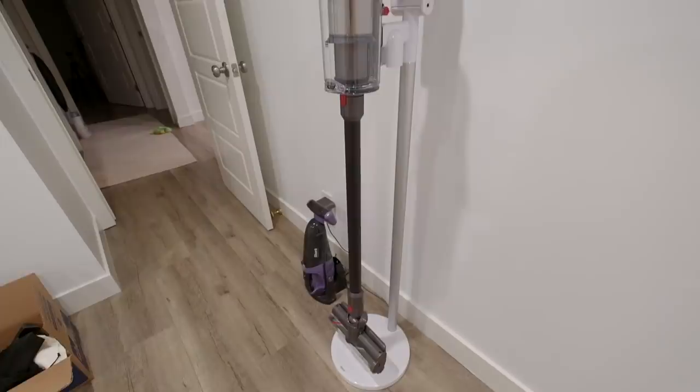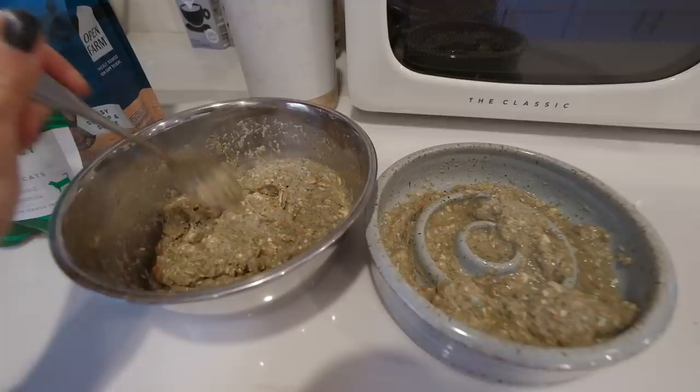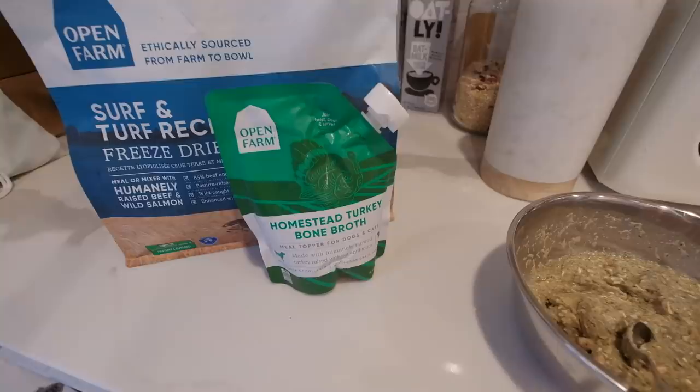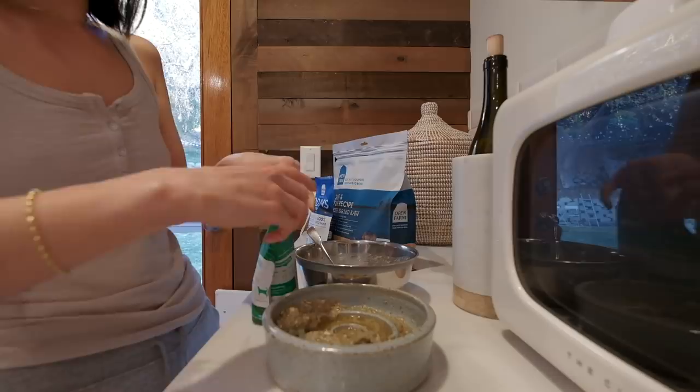It's time for my baby's dinners. You're hungry? Oh, okay. I've been using Honest Kitchen as their base, and I'm gonna add some Open Farm freeze-dried raw and a little bit of turkey bone broth, and I think I'm gonna add a cod skin. They love the cod skins. Just do a little bit. It adds some nice flavor as well.